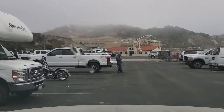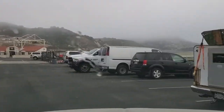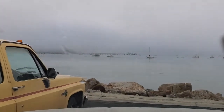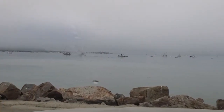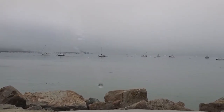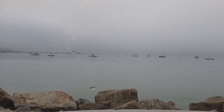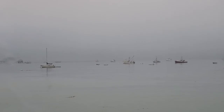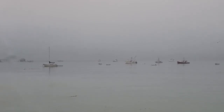Spot here looking out to sea. And there we go. If I can change your view a little. There we go. Better view of the boats like that. And let's get out and take a little walk around.